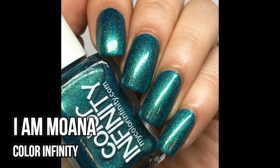This one, it's just a linear holo. It's really easy to work with, 2 coats. I have nothing to complain about. If you like a color like that, and if you want a linear holo, this one would be perfect.